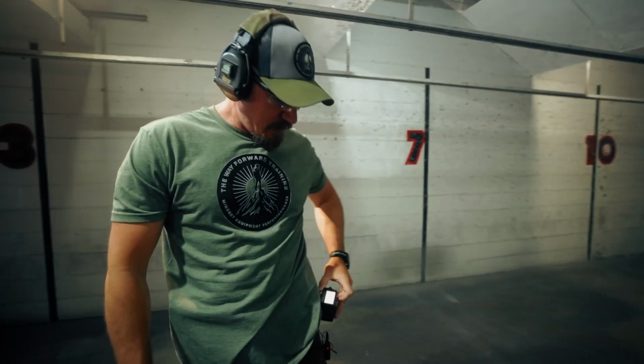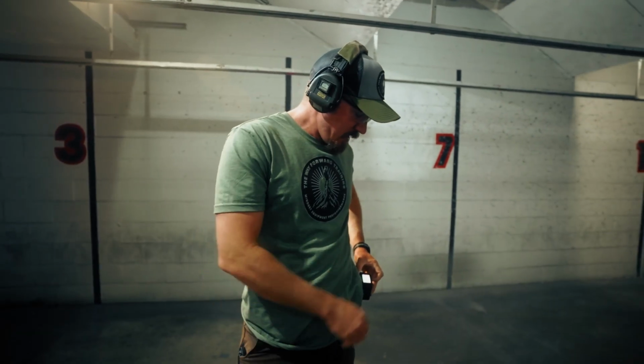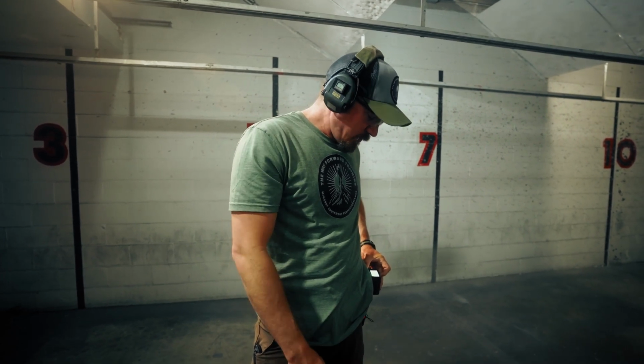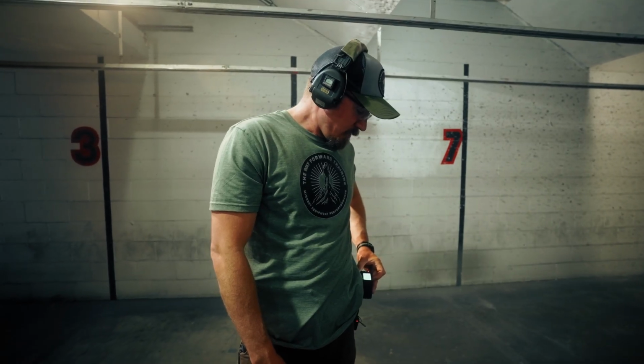Right at 3.89, I'm about a tenth off. First shot was a 1.26, so I'm a little bit over on that. I think I got a little too urgent with my splits. No, not too bad, .30s right there. So overall, we are a 3.89.